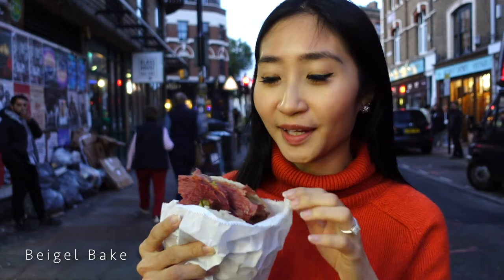This one is from the bagel shop and it tastes really, really good. The gherkins are super fresh and not too sour. The beef itself is super soft and it's very easy to bite through. I really like it. Now I'm gonna try the one from Bagel Bake.